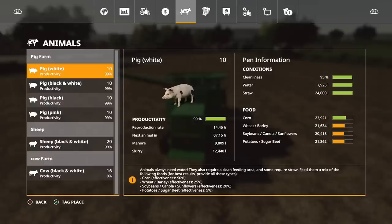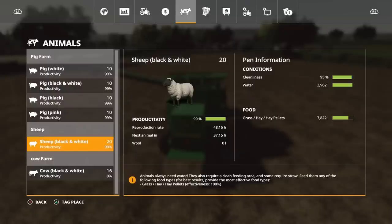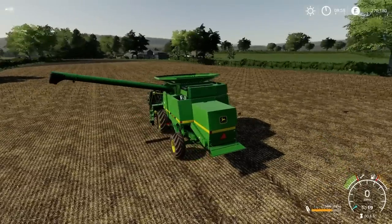Now as you can see as well, we're up to 10 animals of each now. I think we only started off with five or six of each, so they're breeding really well. The sheep, we've got a load of wool pallets to move. I think we've got six wool pallets to move, so we need to load those up and move them. In the next episode we'll probably do that too. So yeah, everything's moving on as it should be.